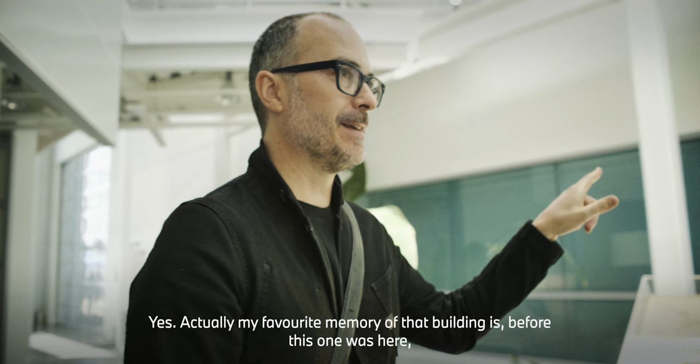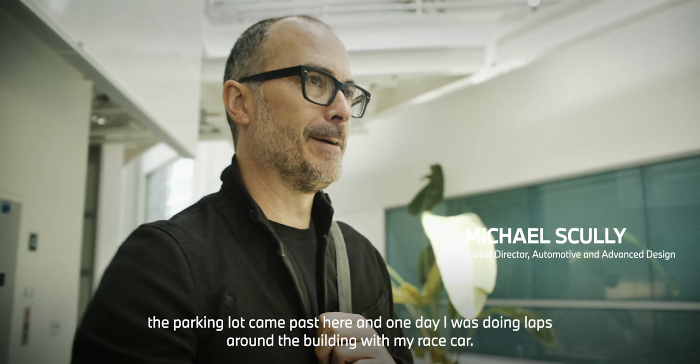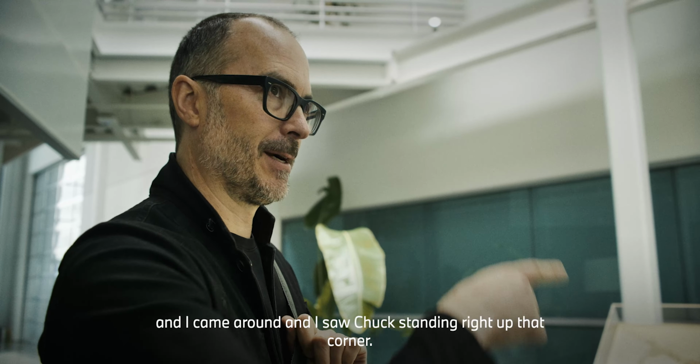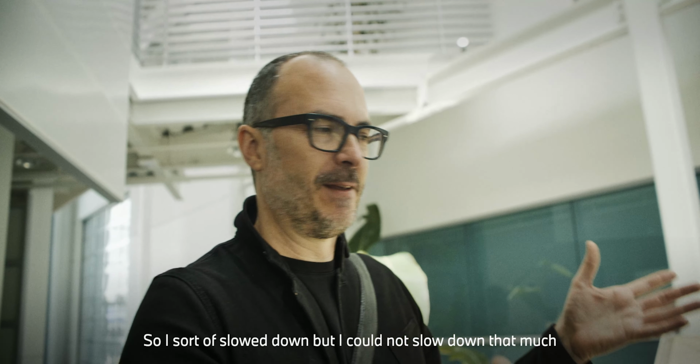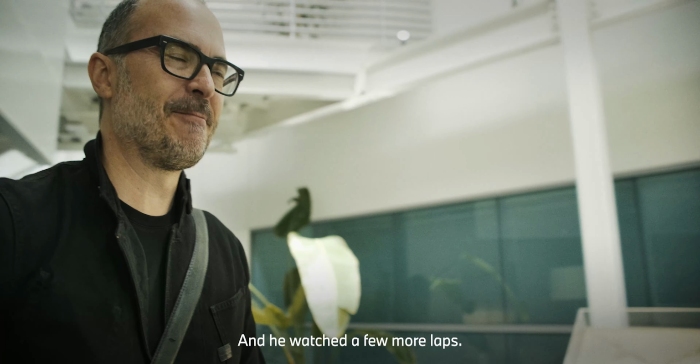It's huge. My favorite memory of that building is from before this one was here. The parking lot came past here, and one day I was doing laps around the building with my race car, probably going a little too fast, and I came around and saw Chuck standing right at that corner. I sort of slowed down, but I couldn't slow down that much, and as I came past him, he just goes, go, go, go, go. And he was like, yeah, go more, more, more. And he watched a few more laps.